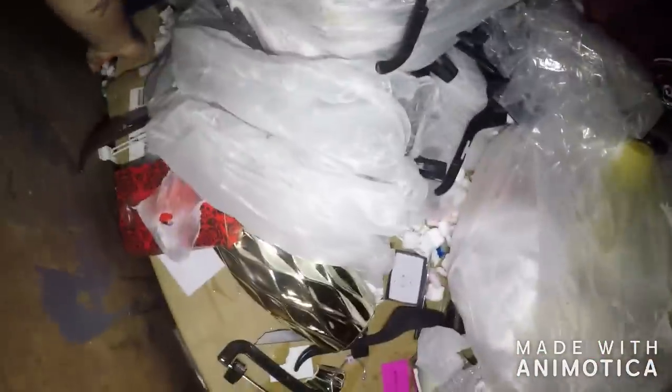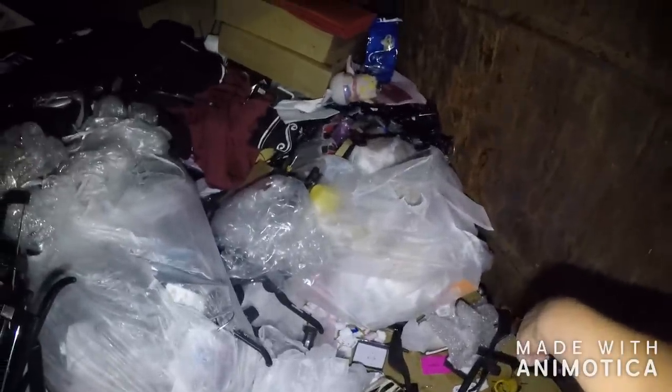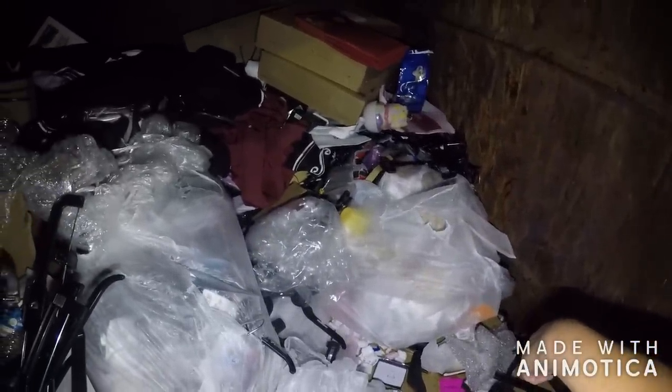I don't want to get in here because I don't want to break anything. Well, I can't because there's stuff under it, and this big box looks like it goes all the way across. Yeah, here, I'm just gonna have to climb in here. Start getting stuff off the other side.